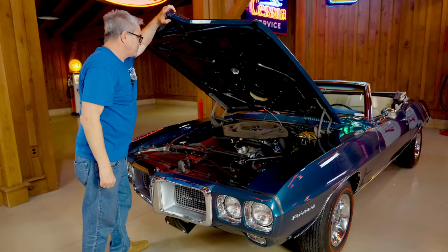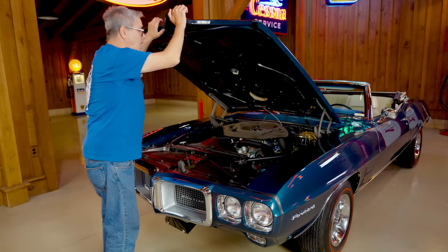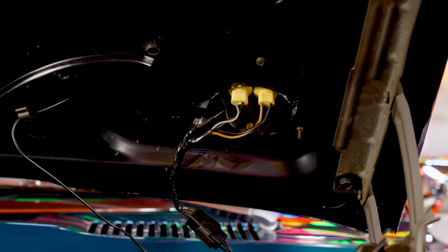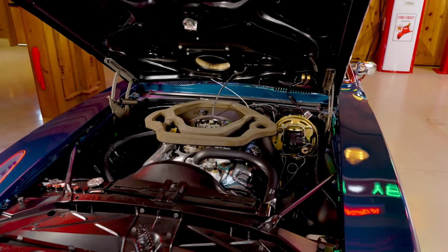And of course, we also see on this one here has the hood-mounted tachometer, the control for it right there. And that's the wiring for the hood-mounted tachometer, which is a special order option. You could get that. Has it here. And of course, back to the Ram Air 4 engine.